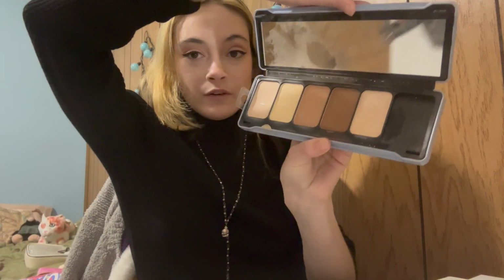This is Profusion's Contour palette. I got it from TJ Maxx a while ago, and it comes in all these different shades. Even though I got it a while ago, I use it pretty often, so I'm gonna keep this.